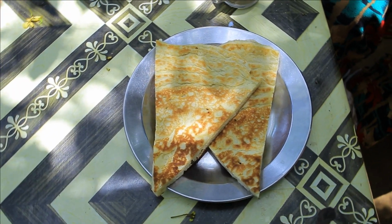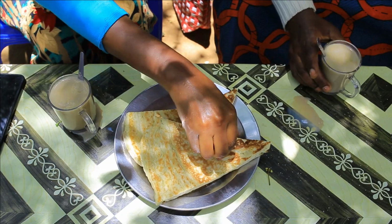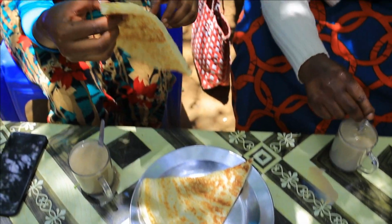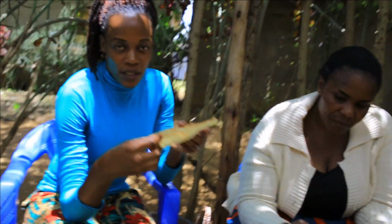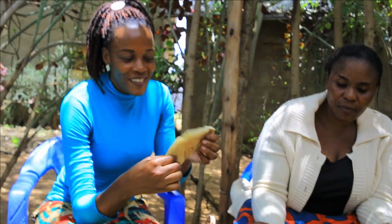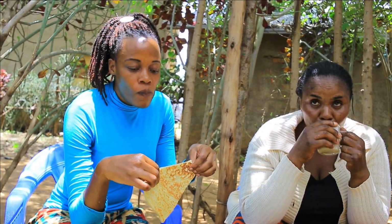This is ambasha. So I was served the famous ambasha, a type of bread that is common here. I've talked to people, and there seems to be a special attachment with this type of bread for all of the nationalities in this settlement.